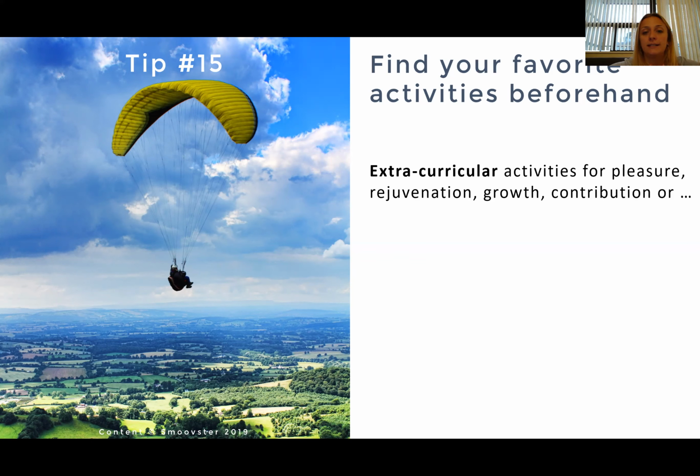Why I included this as a tip: you might find it either not very important or pretty obvious, but a move is something that takes away a lot of energy. There are a lot of mini or micro decisions that need to be made, a lot of things that are new, and this will deplete you of energy. This is why it is important for you to give yourself credit for all the hard and new things that you're doing, and to allocate time for those specific activities that replenish you.